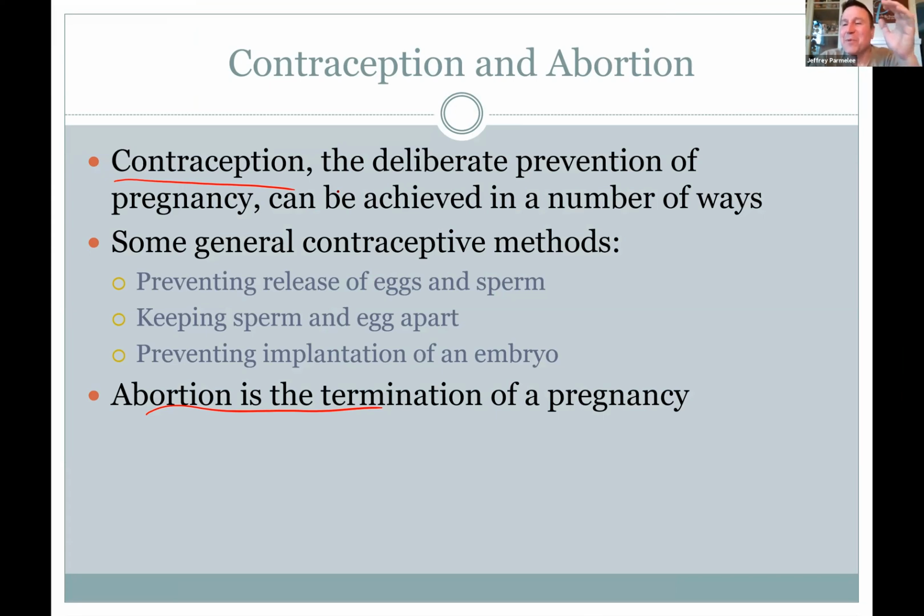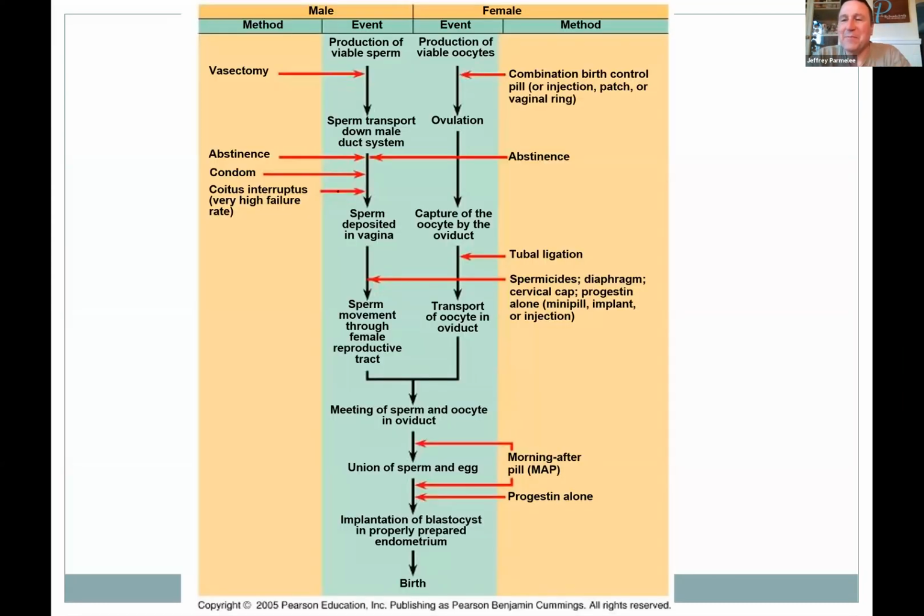And sperm production has at least a couple months of lag time, so you can't just take it right away. Anyway, let's take a look. There's various ways you can do this. The goal is to stop the eventual birth. So we're working at possibly stopping sperm production.